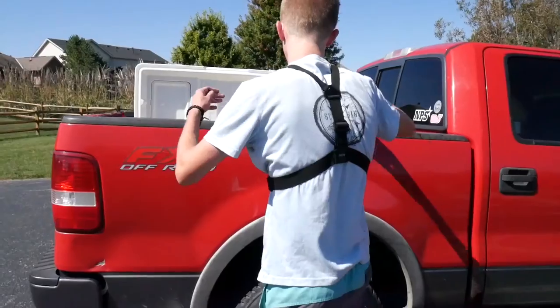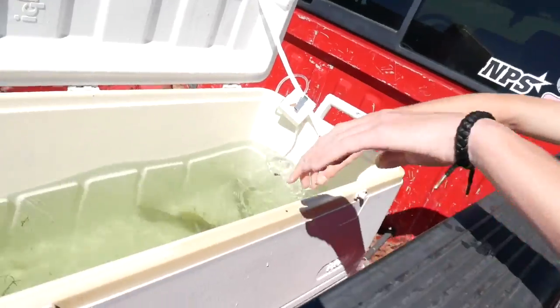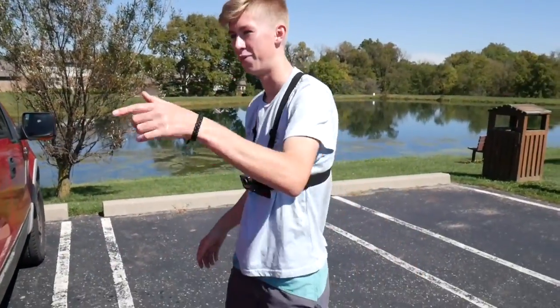And then we got an aerator. We put the aerator in here so these guys can have some well oxygenated water. And then we're gonna go get some more and fill them up.